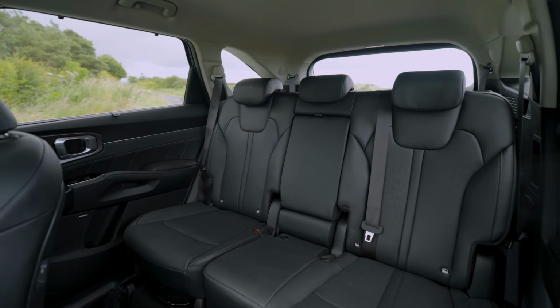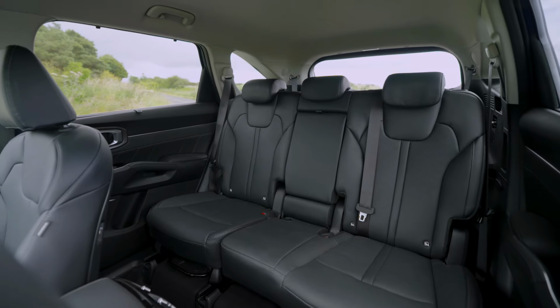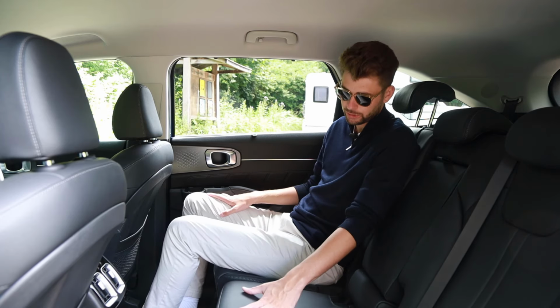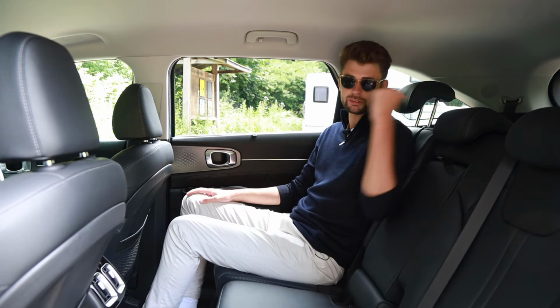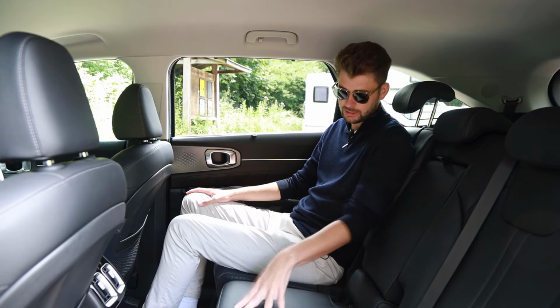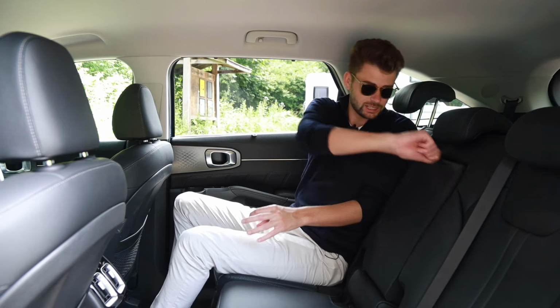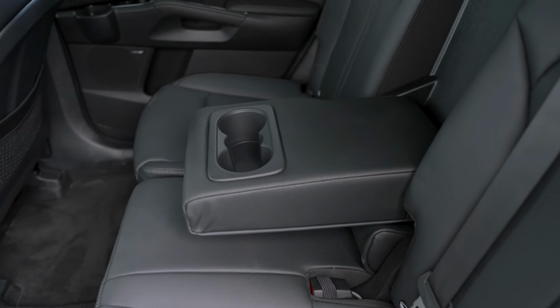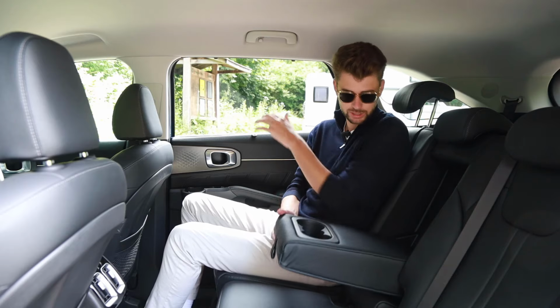The middle seat is actually a little bit narrower than the outer seat, so I'm not sure how comfortable I would be sat on that for a long journey. I'd much rather make use of the rear seats than stick someone there. But within this middle seat, I have an armrest, which has got 2 cup holders in it. It's nice and squidgy, which is good.